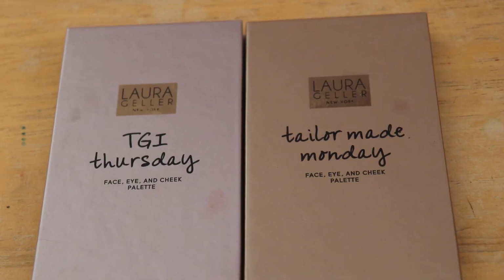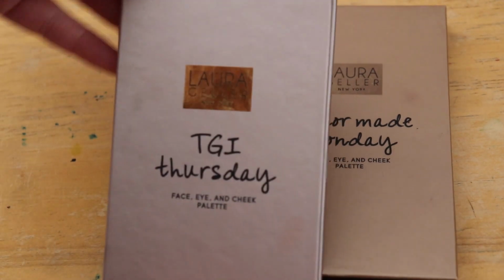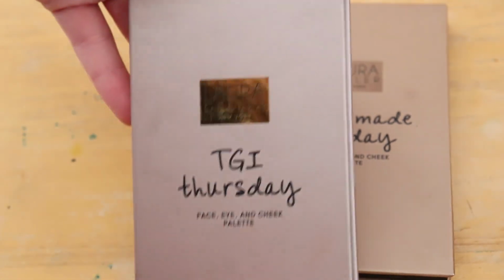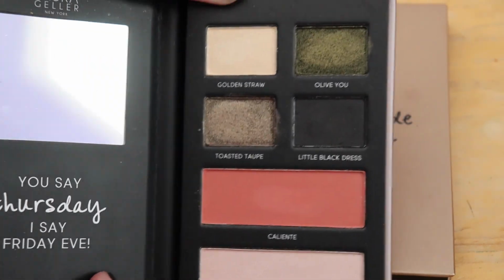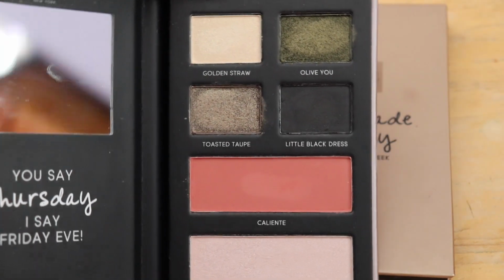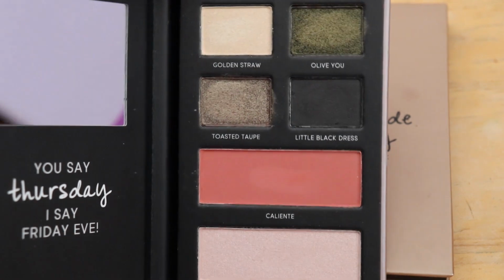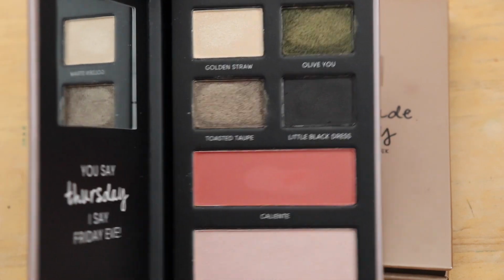Next, I'm going to talk about these little Laura Geller palettes that I also got for Christmas. This one is the TGI Thursday Face, Eye, and Cheek palette. This has some very nice shades. It does have some nice olive tones. I really like those kinds of shades, as you will see in some of my palettes in a few minutes. But this is very nice. It does have a blush and a highlight, as well as the 4 eyeshadows.